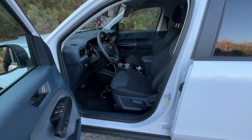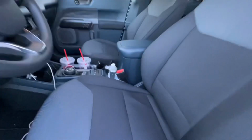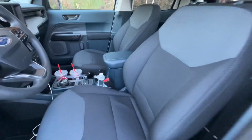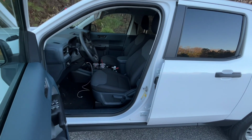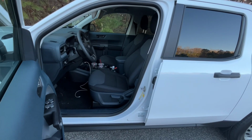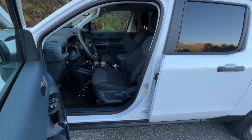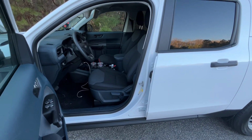I just got back, so yeah, got to take the keys out, otherwise Ford's going to yell at you. So I was driving in that same position pretty much the whole time, a few hours and all that, and I did not get sore at all. My back felt like it was relatively supported.